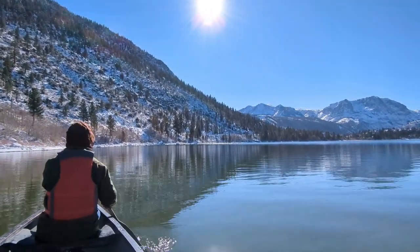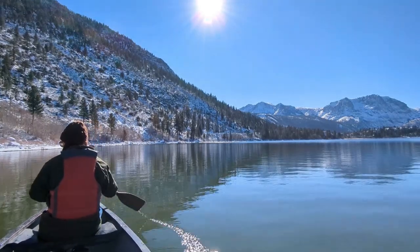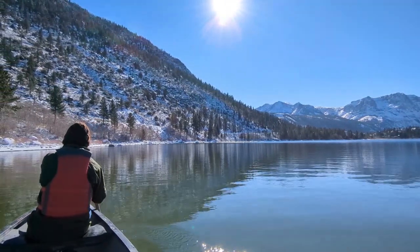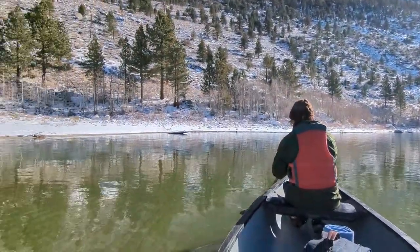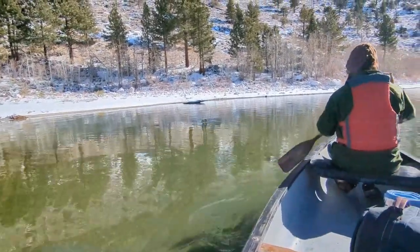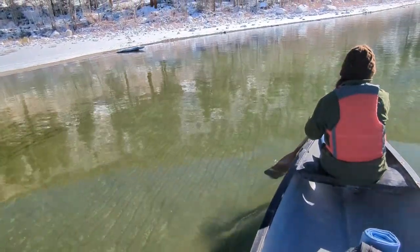Glad you could join us today as we're enjoying the lake, our own private lake again. It's just wonderful when the wind isn't blowing. You can see the ripples in the water on the bottom.